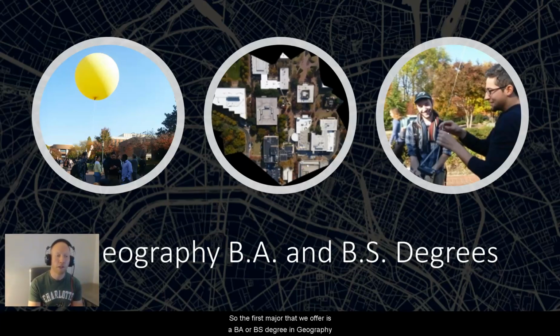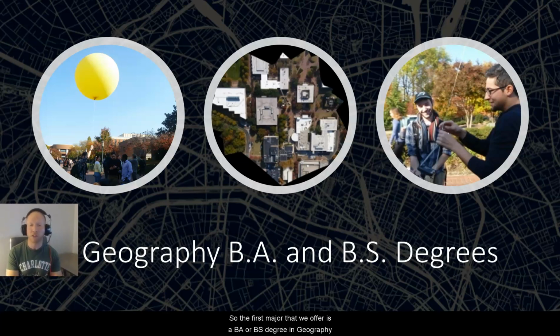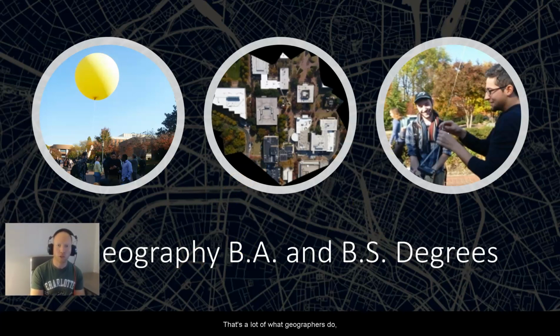So the first major that we offer is a BA or a BS degree in geography. And so what you're looking at here are some actual photos from our department. And this is some of our folks that do some remote sensing. So they launch balloons, very similar to a weather balloon that meteorologists use, and they basically take photos of campus. They map it out. You see the map behind this picture. And that's a lot of what geographers do. They try to figure out major problems around the world, health problems, transportation problems, all sorts of types of things. And we offer BA and BS degrees in both of those programs.